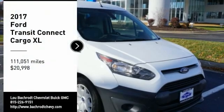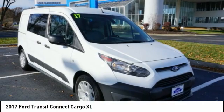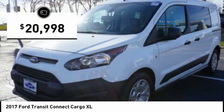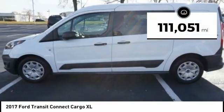Pick up this great vehicle, which is available today. This could be the one you've been searching for. Contact the dealer today and get behind the wheel today. And is priced below $25,000. This vehicle has less than 115,000 miles.